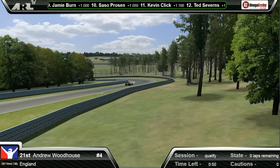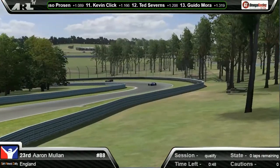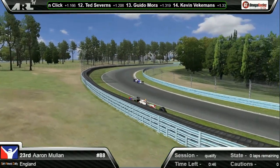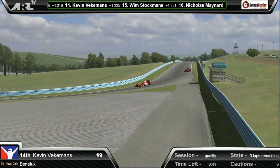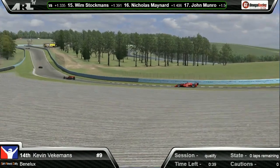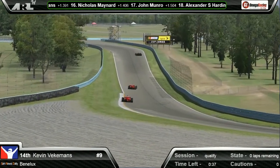Andrew Woodhouse in the Team ARL car, so it's ARL. Oh, he's caught that one up there. I was just about to say ARL are fielding 4 cars at the moment, but we're missing one.